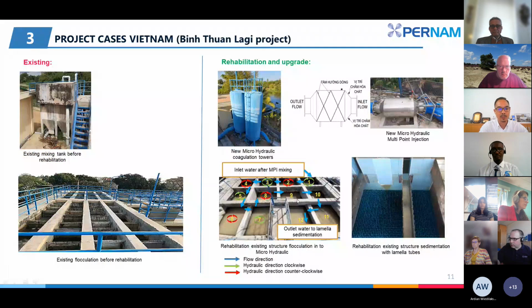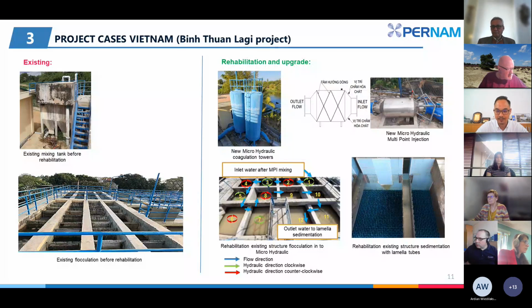I can show you a little bit more detail about this project. At the left, you can see the existing structure, the existing mixing tank and the flocculation system before rehabilitation. And at the right, the green letters, it's after the rehabilitation and upgrade from 5,000 to 50,000 cubic meters a day. Here we have replaced the existing concrete mixing tank with the microhydraulic mixing tank and multi-point injection chemical mixing to improve the mixing system. And we have added flow drivers and also made very small changes in the concrete structure. And we installed the flow driver plates to improve the flocculation system.